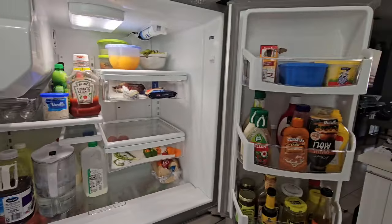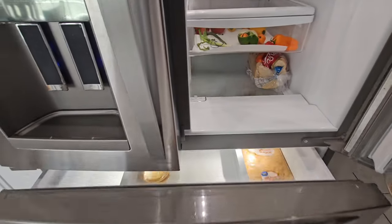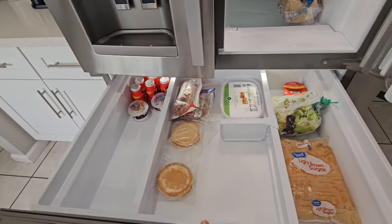And as I said, I just wiped off the doors and cleared out what I needed to clear out. This was basically already kind of empty, so I just wiped it out and moved on.